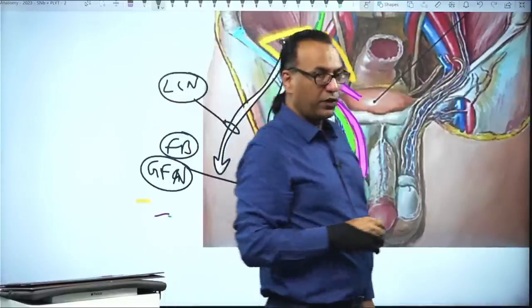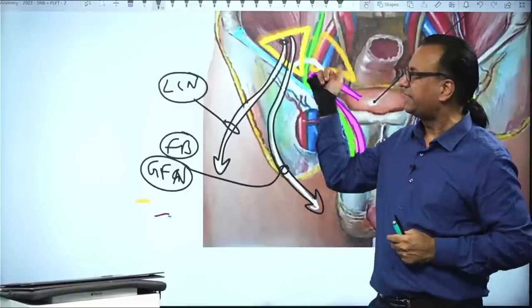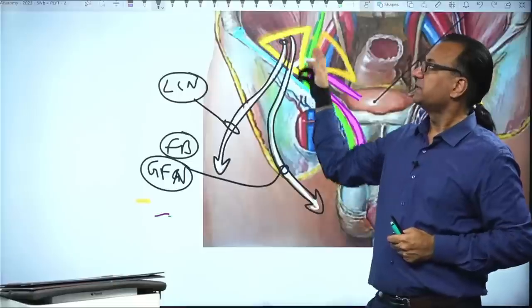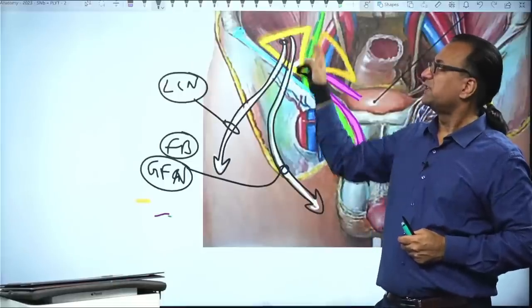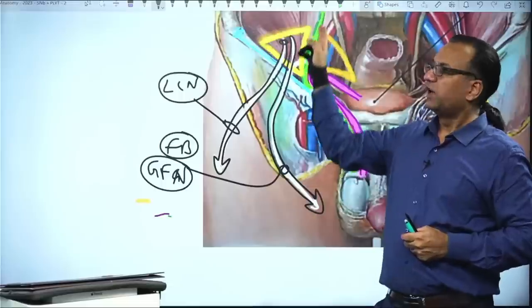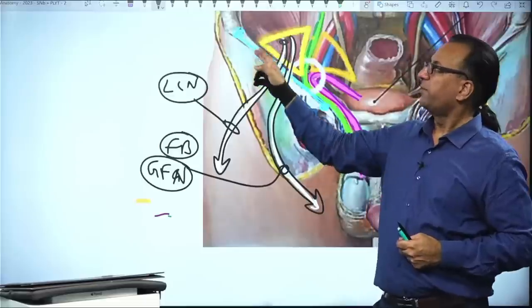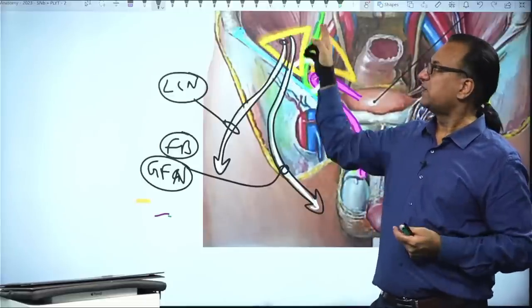So what is the importance of knowing that? When I'm doing laparoscopic hernia repair, I should not put my tacks or staples on these nerves. They are in the triangle of pain. The triangle of pain is bounded by the testicular vessels and ductus deferens on the inner side and the iliopubic tract on the outer side. The base is some peritoneal fold covering these nerves and the apex is the deep inguinal ring.